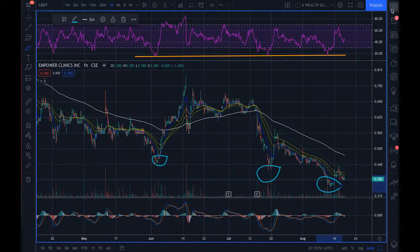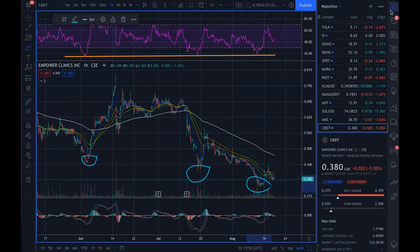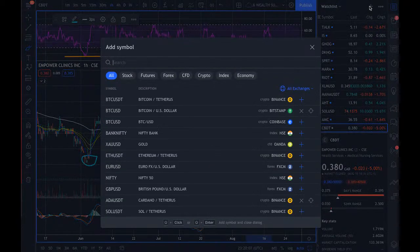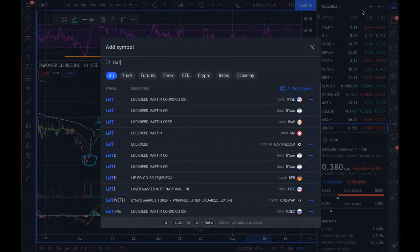LMT. These are symbols that people ask me for in the comments section or in my secret group. Let me see here. Getting alerts. Getting Doge alerts. LMT. Lockheed Martin.